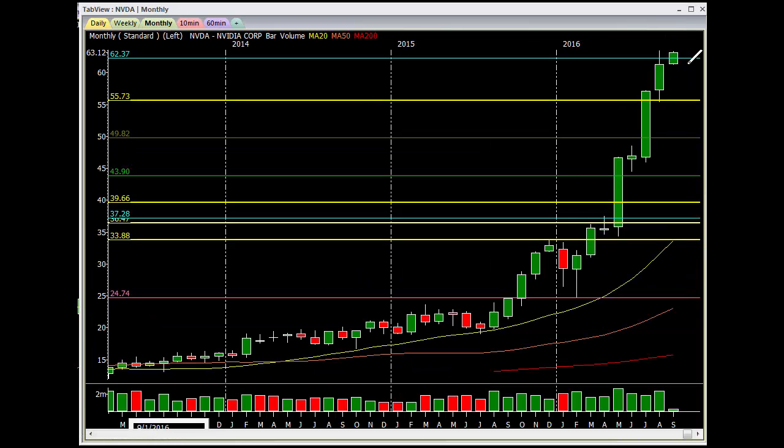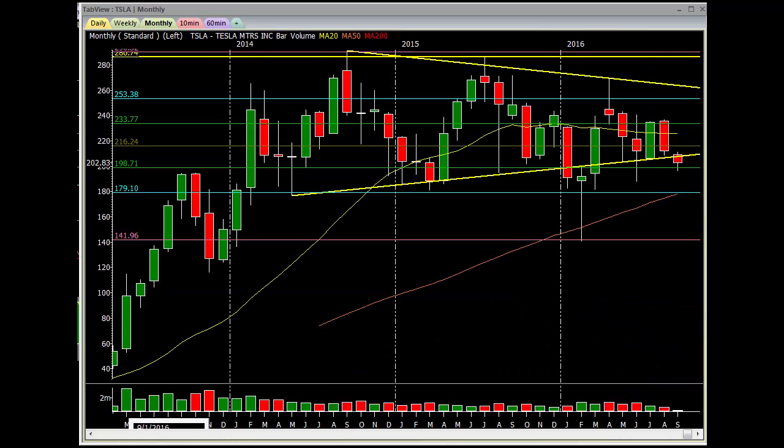Monthly chart, stretched. It needs to pull back just to be healthy. Stocks, this is an unhealthy move. Stocks need to come back in, and then they come back up again. But we'll wait for the pattern, see what we're seeing, and we'll take it from there. That's Nvidia.